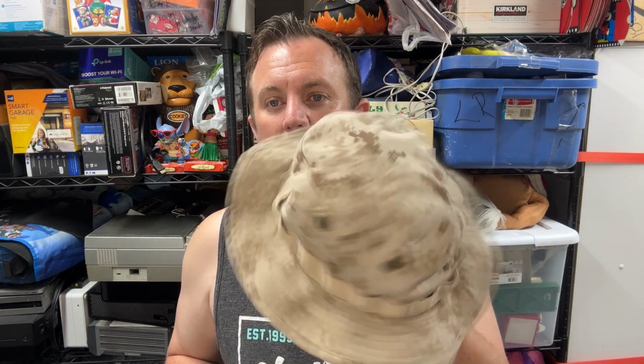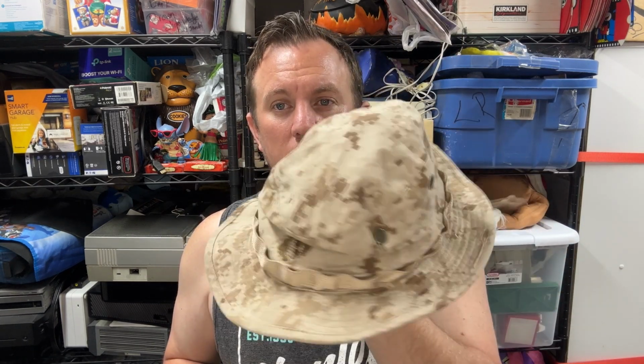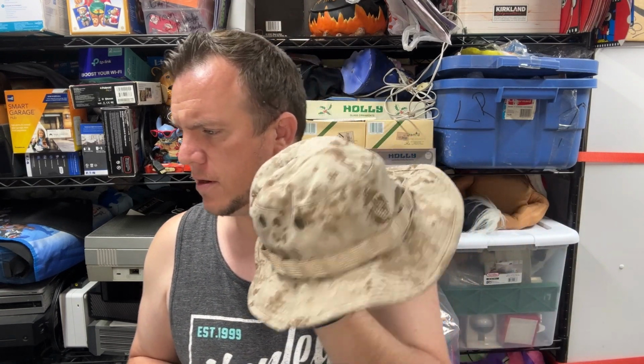And then we sold 2 of these today. You'll see one here right now. These little Marpat desert kind of camo hats here. I got 2 of them, but this one is size medium, and this one sold for $18 shipped. They usually get these for about $1.